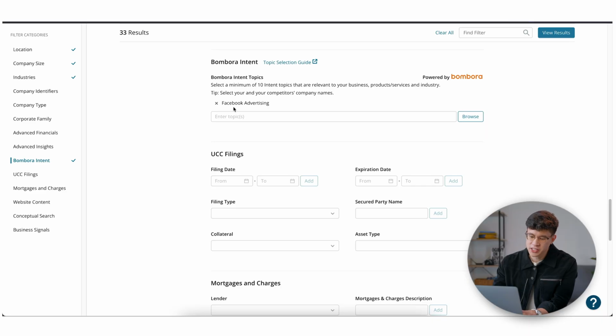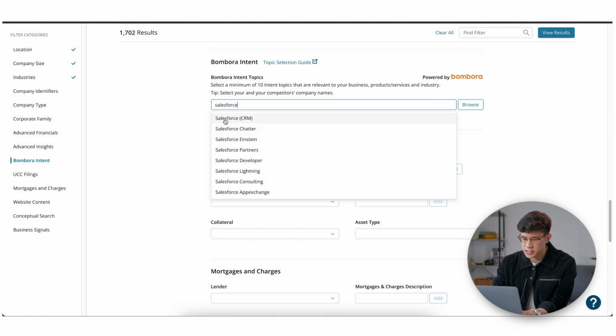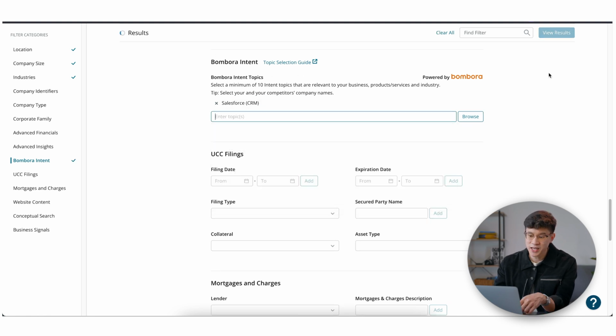And it goes beyond just Facebook advertising services, right? You can type in different things, like let's say we're looking for Salesforce CRM. 29 people out of that 1,700 are interested in Salesforce CRM. So if I was someone who's doing Salesforce implementation, well, I'm only gonna hit up these companies who have already expressed interest in Salesforce CRM. So you see why this is so powerful as a salesperson or a sales leader.